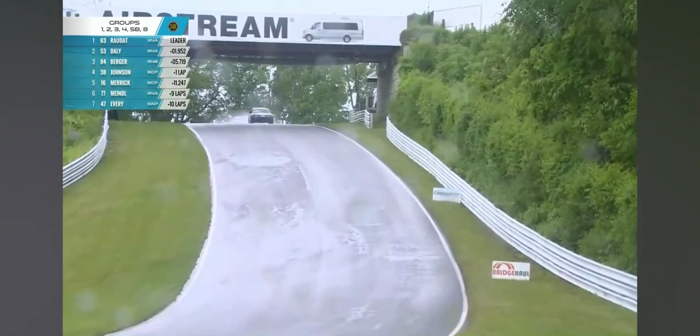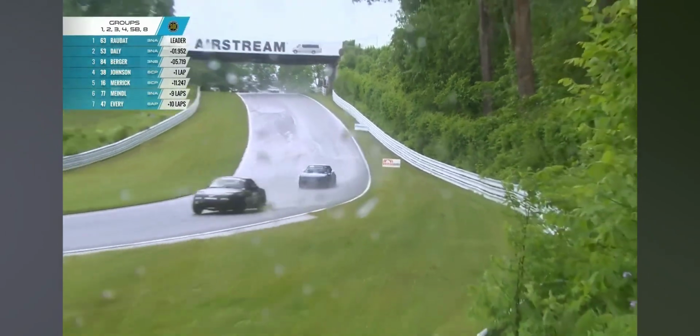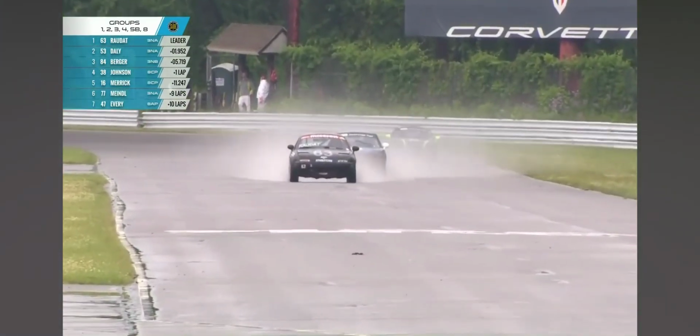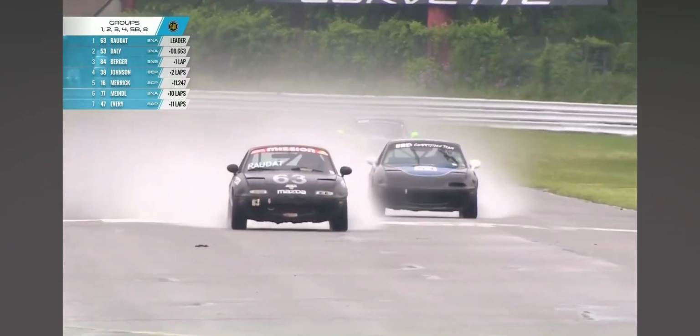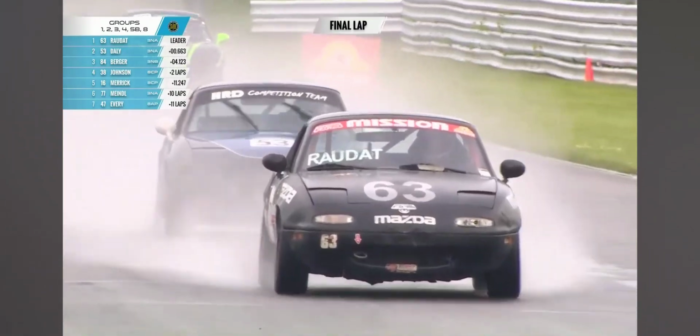Down the hill they come then, and they'll approach the Samposi straight for the last time, take the white flag, and this should be a humdinger of a finish. Conditions outside improving, but not much on track. Here we go then. You can see Rodat kind of coming right into the middle. Yeah. He's waving, so he's acknowledging the white flag. I hope he didn't think that was the checkered. No.